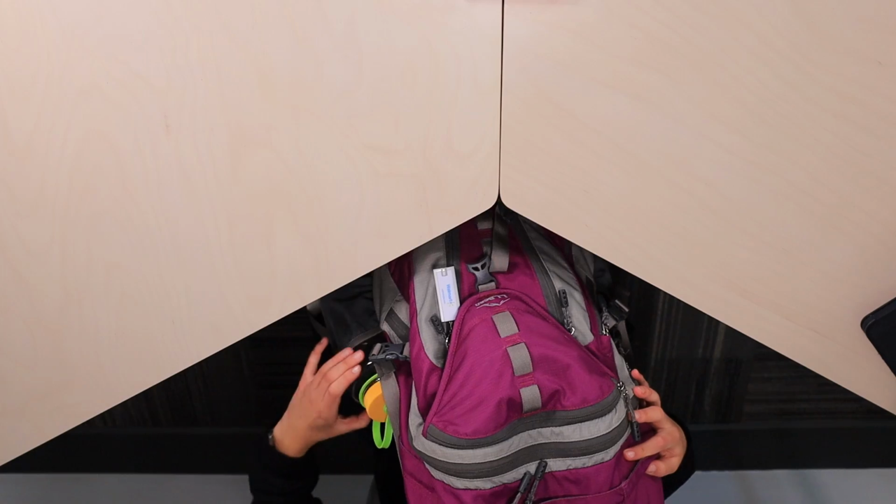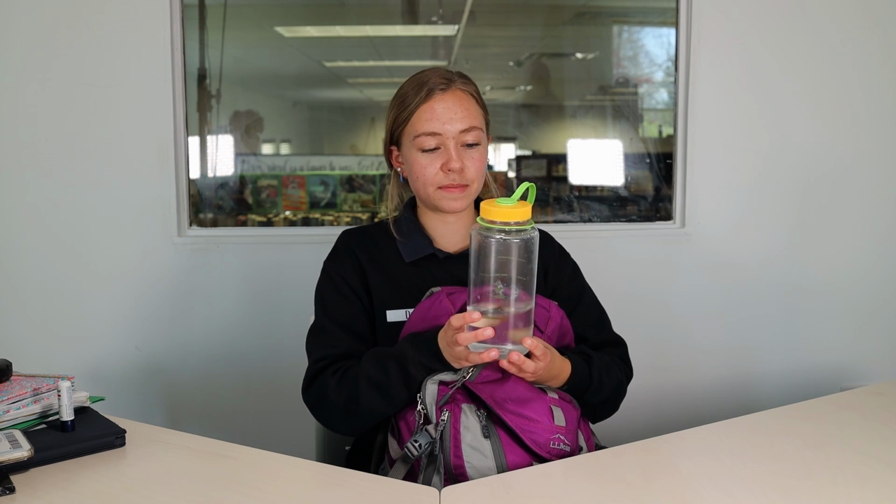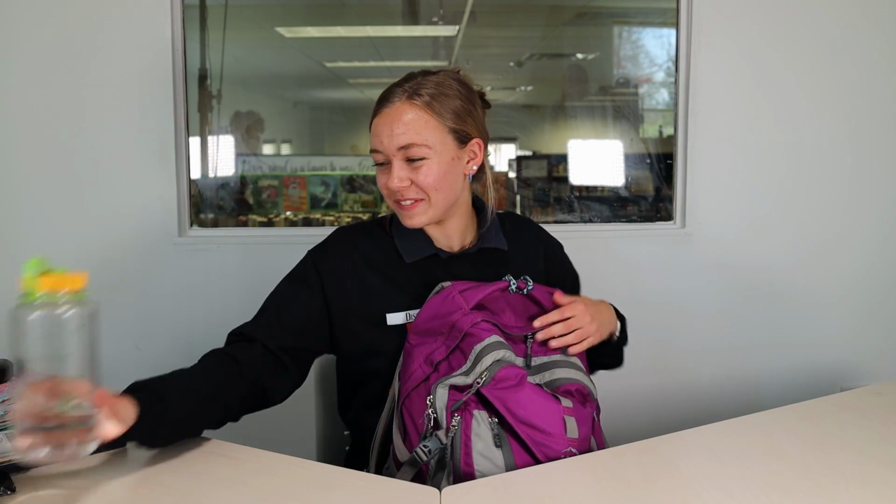And it has big pockets for my water bottles. I like to use these Nalgene water bottles because they're super big, so I only need to fill them up a couple times a day. And I like that the water's not ice cold, which is a bit of a controversial opinion, but, you know. Anyways, so that's what I bring to school every day.